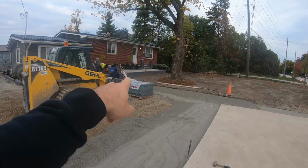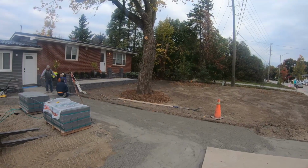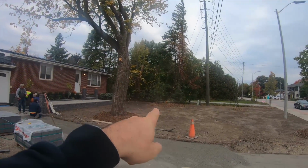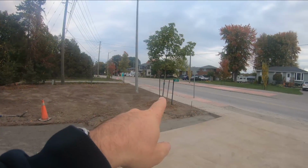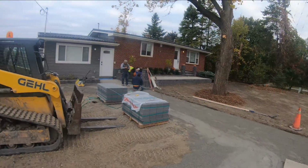They have already built retaining walls over there on the house, steps. We've got some landscaping done. We've cleaned up all the gardens in the front, cleaned up this tree. We've planted trees since then, mulched around them, got the grading mostly done, just missing some sod now.